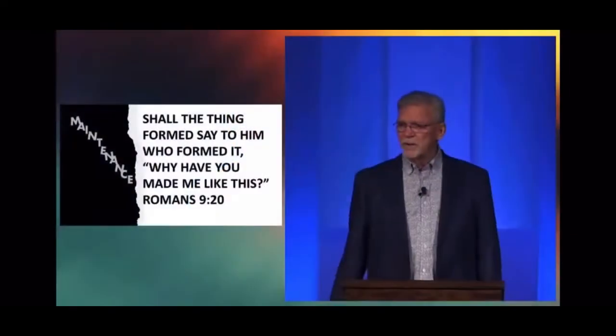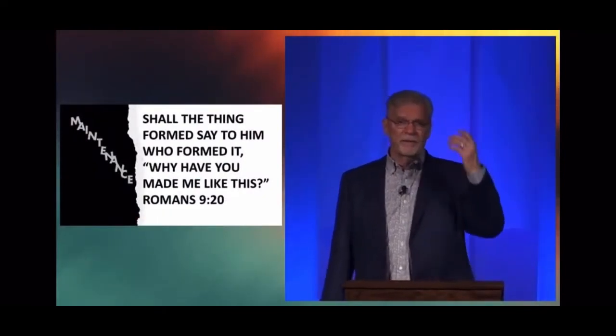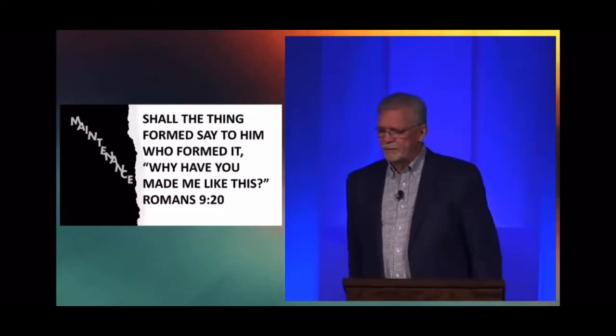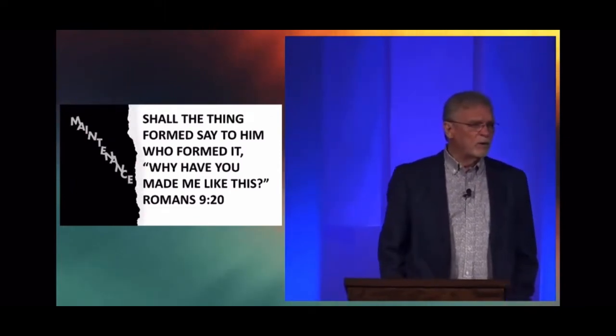Paul put this cute verse in Romans, writing to the church at Rome, and he said, why are you questioning the way God made you? And the statement that I captured out of that entire dialogue in the 9th chapter is, and let me play with the words, you've read it on the screen already: Shall the thing formed say to him who formed it, why have you made me like this? But let me just tweak the words for a moment to go along with my theme for the next few minutes. Shall the thing manufactured say to the one who manufactured it, that ain't the way I work. That ain't the way I roll, dude.